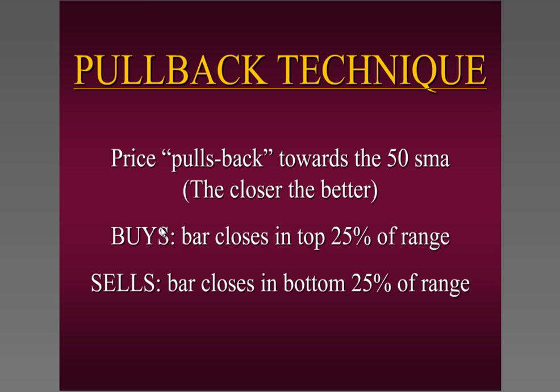All right. Once we see that it's sold off towards there, we want to buy when we find a bar that closes in the top 25% of its range. And we want to sell those bars that close in the bottom 25% of their range if it's below the 50-period moving average. Okay? And then we're going to apply our entry technique we just shared with you. But we want to see price pull back or sell off a little bit if we're above the 50, and we want to see price rise and pull back to the upside if we are below the 50.